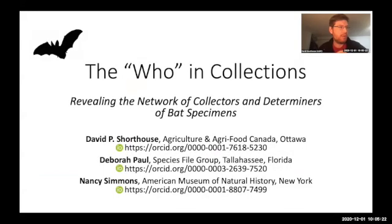Specimens, revealing the network of collectors and determiners of bat specimens. My name is David Shorthouse. You just heard from Deb Paul earlier and Nancy Simmons here. So the three of us have been, among other folk here that you'll see in a moment, trying to get a session together about what it is that we're going to be doing for the next little while.